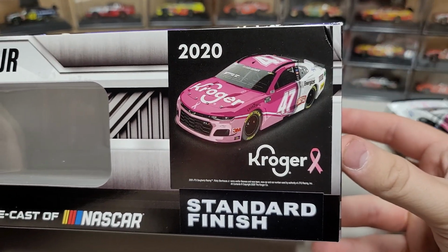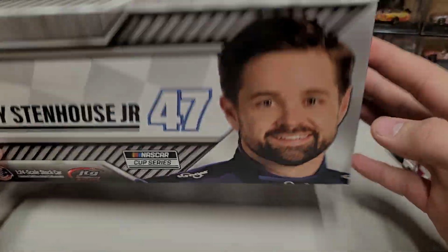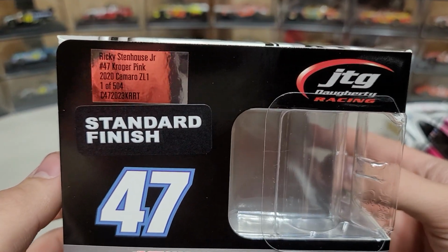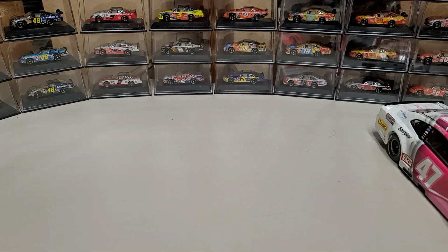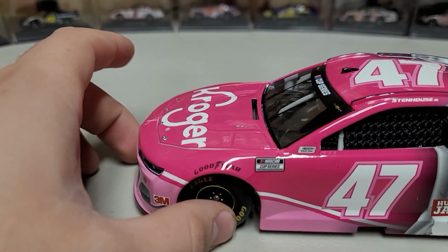Anyway, 2020, there you see the Kroger with the pink ribbon, as well as the all-pink car. Ricky Stenhouse Jr. Basic stuff here. Let's go ahead and look at our production numbers. 1 of 504. I don't think they made any Elite, so I think it's a pretty low number. And for you guys that like to get the pink cars, this is a must-grab for you. So let's go ahead and take a look at this car here.